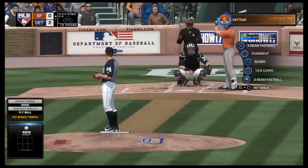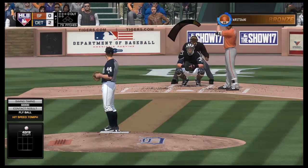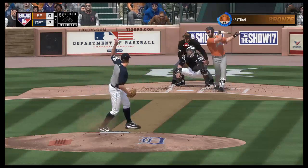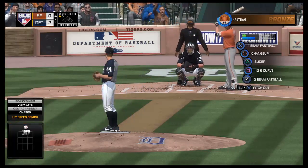Ready once again, Evan Longoria. A hit in 2 tries so far. Third baseman, Evan Longoria. Here comes the first pitch. This ball's hit in the air down the right side and out of play. 0-1.